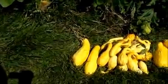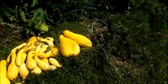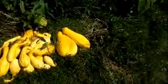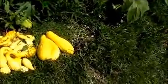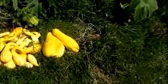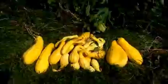Don't know if you can see this or not, but this is today's squash pick. There's a couple I threw back because they're too ripe. I picked them off because I want them to continue, and if you let them, a couple of big ones stay on. And some of these I'm not sure, I may still toss them. They may be a little mature. But about a 5-gallon bucket full.